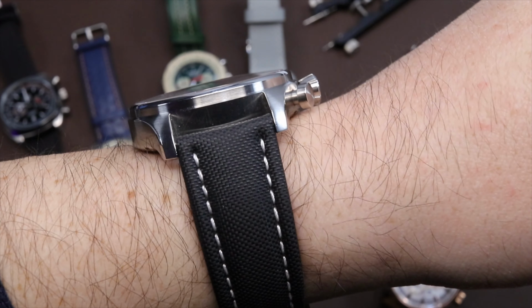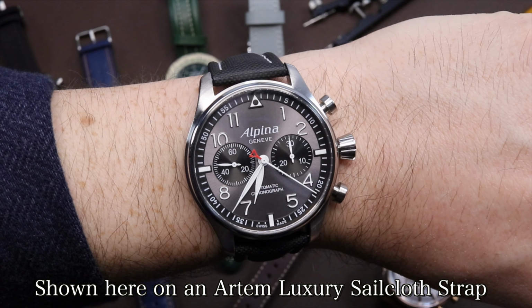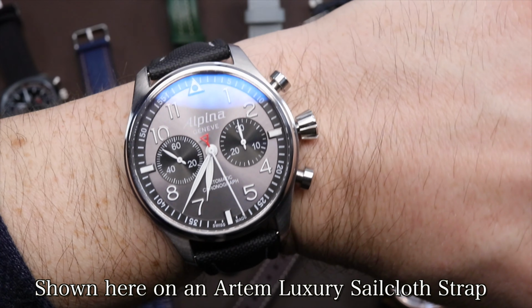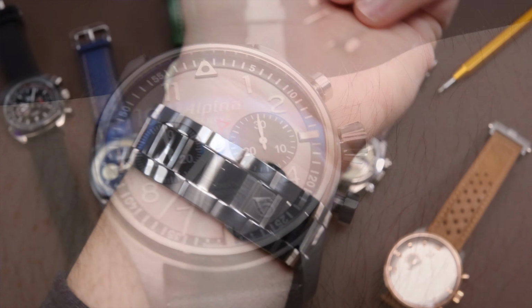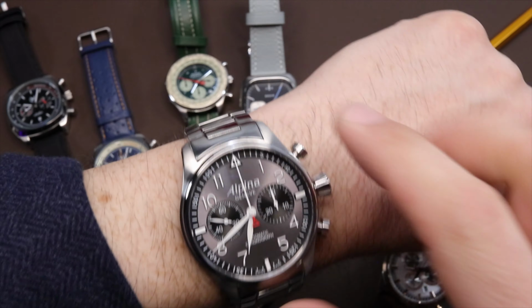So when I started looking at less expensive alternatives to the IWC, I came across a few brands and Alpena was one of them. Swiss made using the Sellita SW500 movement that has been modified for a bicompax layout, absent of a date, just pure symmetry and tool watch vibes. I made sure to get this one on a bracelet and I did a full review on this piece, so you should definitely check it out.